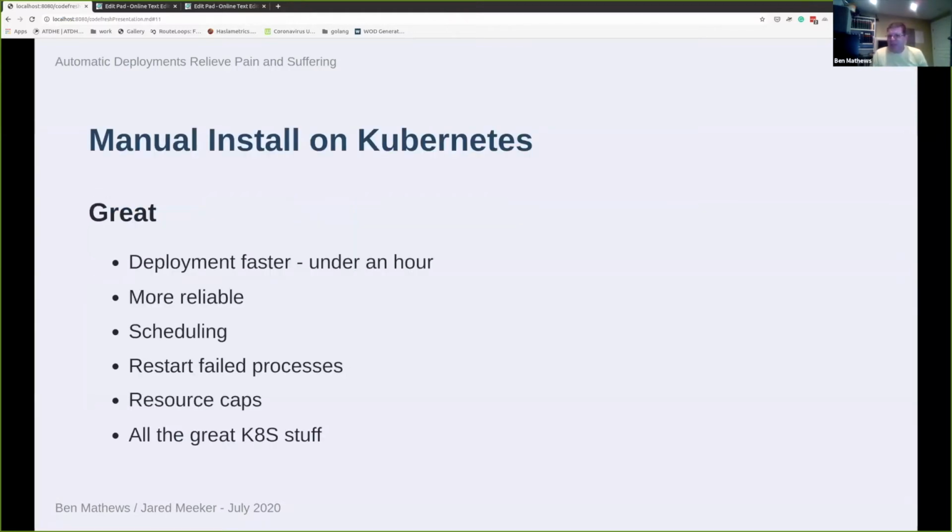By January 2018, we had migrated the first part of our production workload to Kubernetes, and we finished that migration by early 2019. And this was worlds better than the previous, where our deployments went from 4 hours to under an hour. That was more reliable. We had the Kubernetes scheduling, so we didn't have nodes that were running too hot and nodes that were under allocated. Kubernetes restarted failed processes. We had resource caps, all the other great Kubernetes stuff.